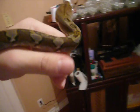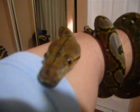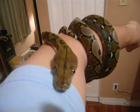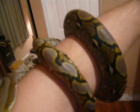This is my new reticulated python. She is very sweet. Look at the long line on top of the head. Very unique pattern.